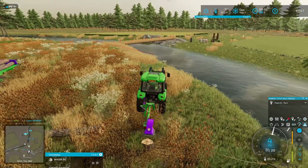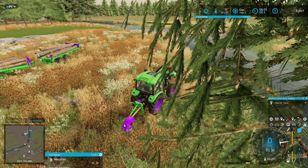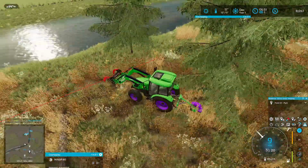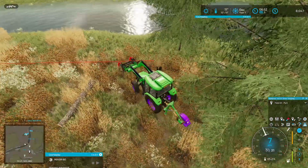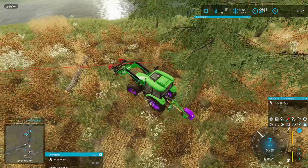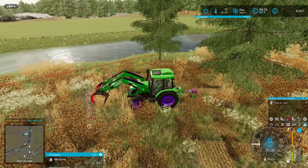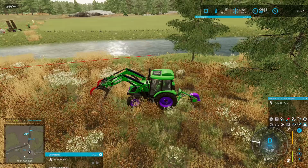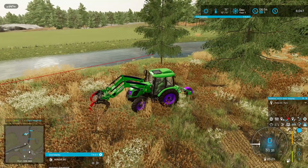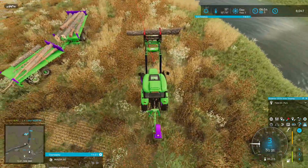John Deere is back. Well, it's been back for a while, but I've been working on this tree. Get rid of the stump before I lose where it is. Then we'll get this log loaded, and I'll go chop a tree down and get the John Deere heading back. It can probably do more wood than I do with this one. Okay, here.